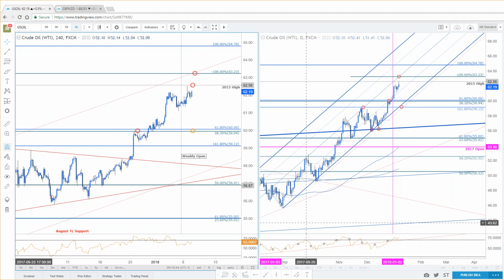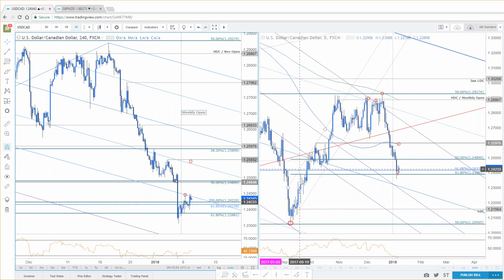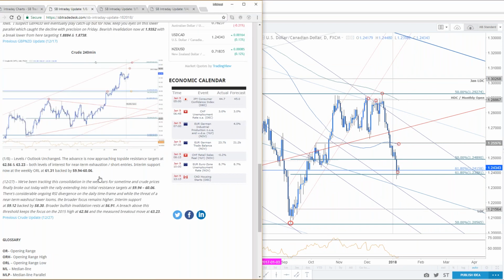I think this is going to be a bigger one as we get deeper into the week. A lot of people are staring at these prices with great interest, and certainly where it stands for dollar CAD, a trade that a lot of us have been following here on SB as well. Nothing to do here either, unfortunately.